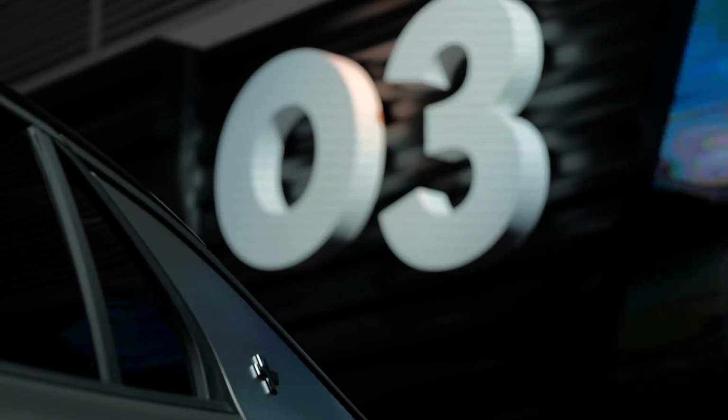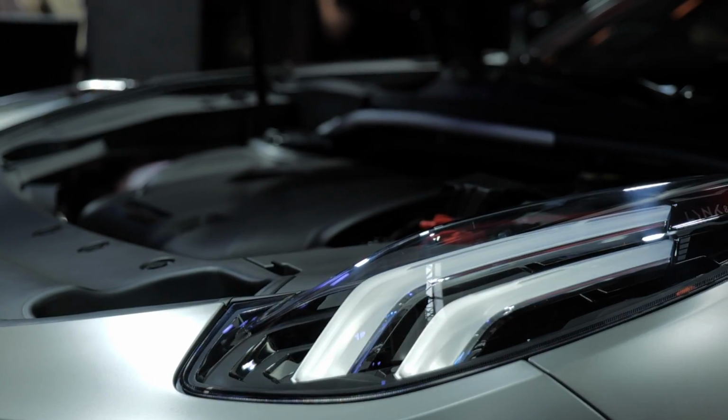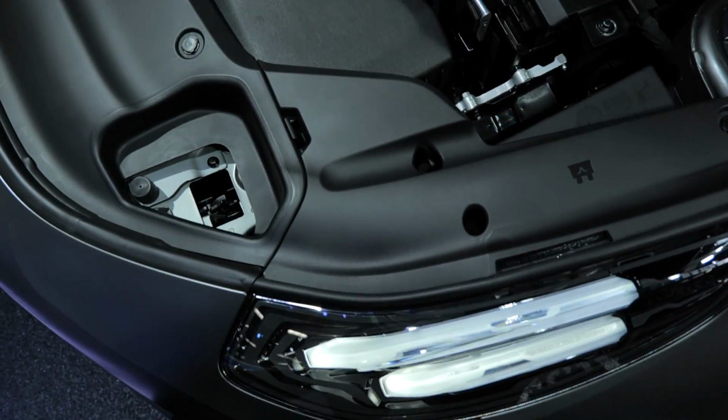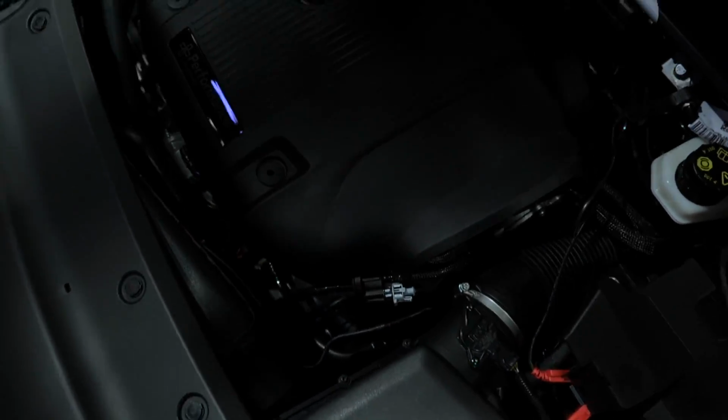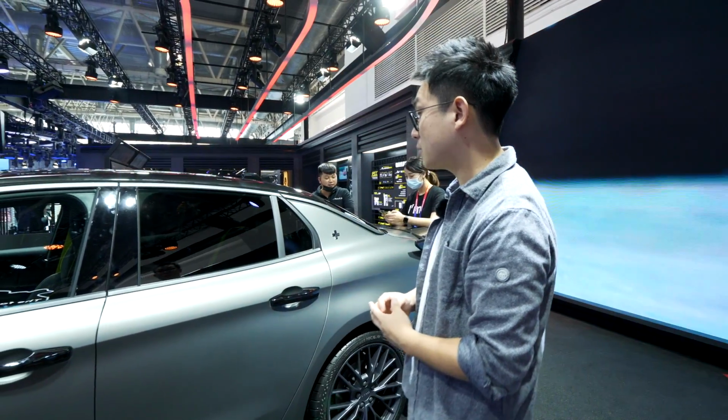The Xeo3 Plus, the very first Chinese-born hot hatch or performance car with 245 horsepower, a 4-wheel drive system to cover 0 to 100 kilometers per hour in only 5.9 seconds. And look at it. This is a Champion Special Edition.